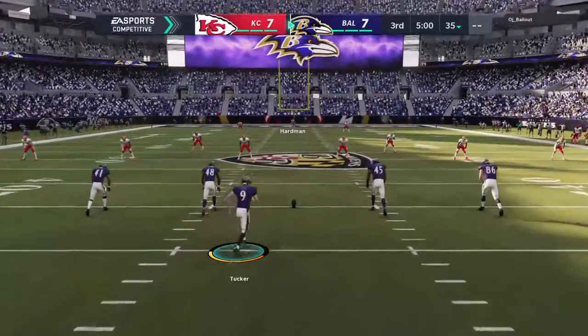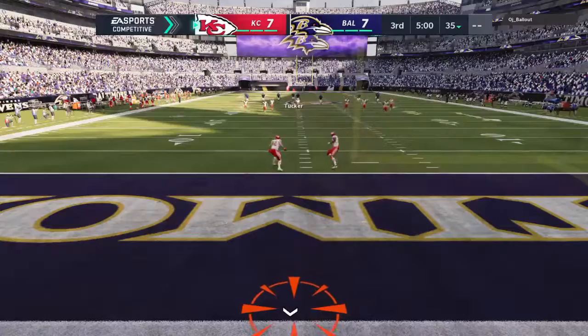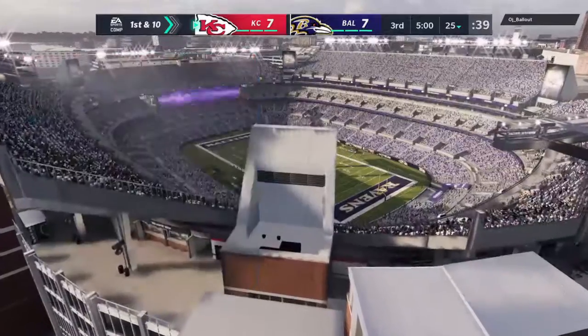Set and ready to go for the second half. 1 touchdown apiece, 7-7 our score. And the third quarter will start with a touchback as that one lands in the end zone.